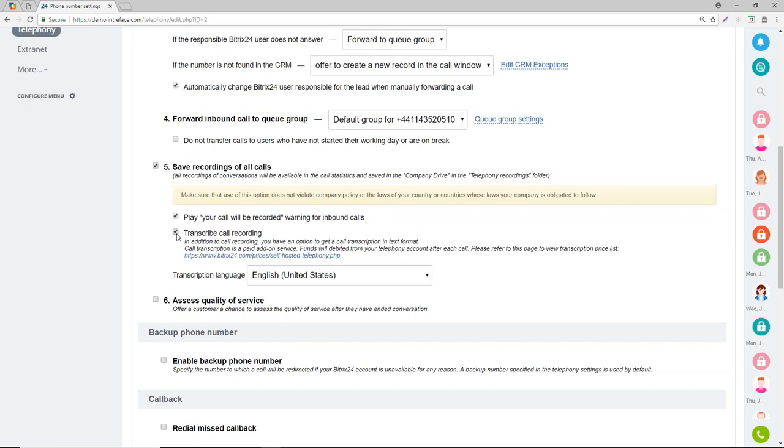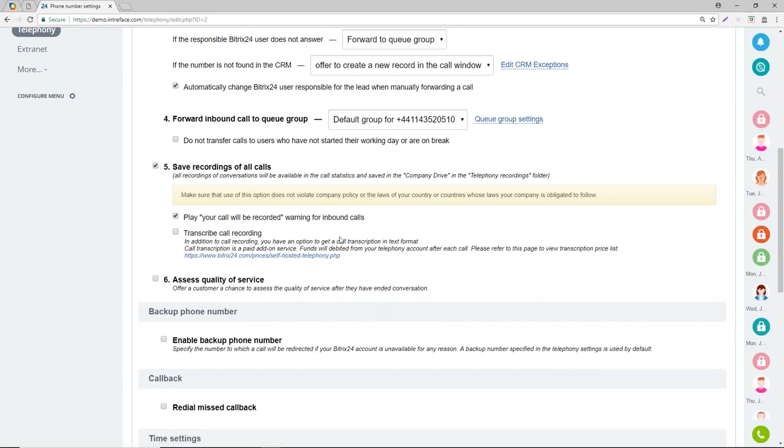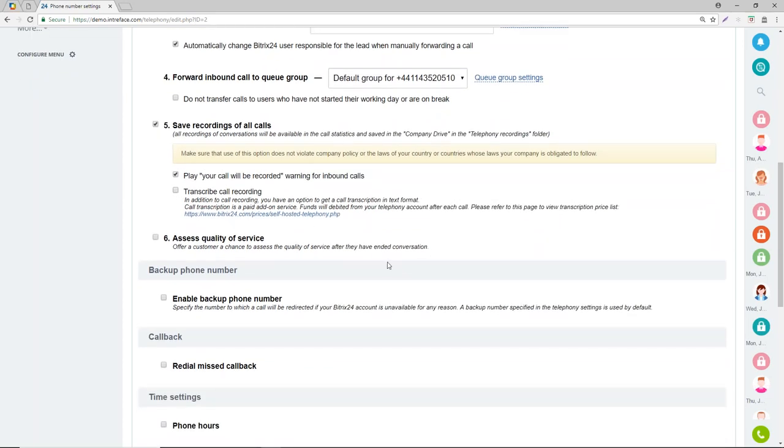We can transcribe audio calls into text using integration with Google Translate. Useful, because this will allow us to search the content of calls by typing in keywords. We've not got that enabled. That's a paid service. You'll pay, I think, around 5 cents a minute for that sort of service.